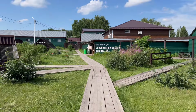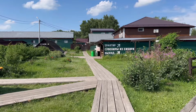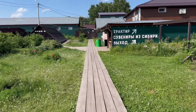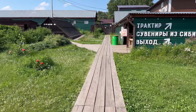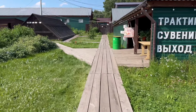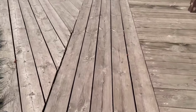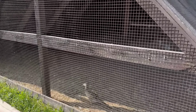So now I'm going towards the animals. I understood all the signs put up not far from the entrance. Well, you see how wonderful all these paths are. They're not paved, they're covered with wooden boards, which is really safe, organic and of course sustainable. Really cool to walk over here. This is our first candidate.